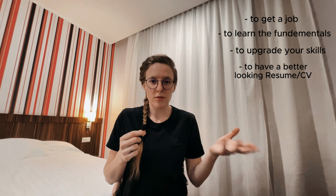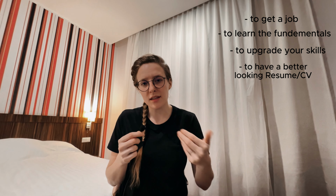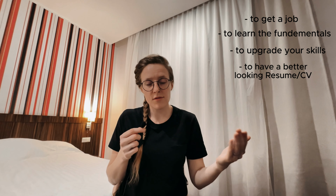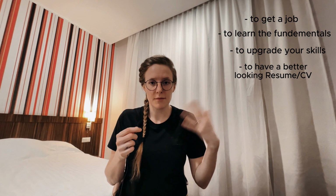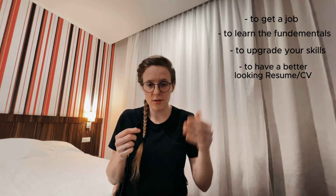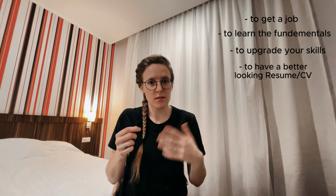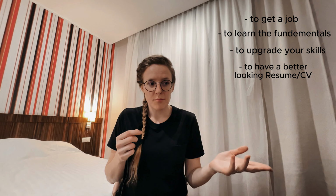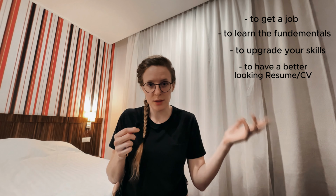Next point is to have a better looking CV or resume. If you have this written as a part of your certification, a lot of recruiters and the auto recruitment software that is being used to check the resume are actually checking if you have these certifications, and some are looking for it. So you may get a chance, maybe only because you fit their criteria, what they are searching for.